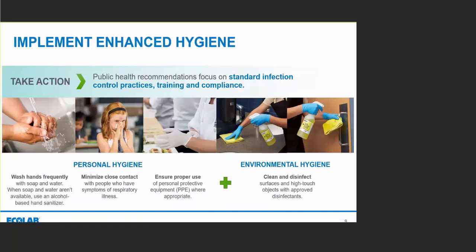Overall, a best practice to mitigate the risk of this COVID-19 virus is to implement enhanced hygiene. Public health recommendations focus on standard infection control practices, training, and compliance. But there are two critical considerations to this infection control, right? And that's personal and environmental hygiene. And when implemented correctly, they're an absolute winning combination, especially in this COVID-19 era.